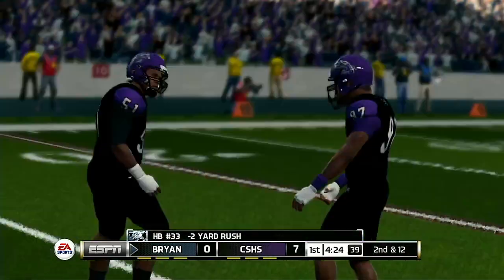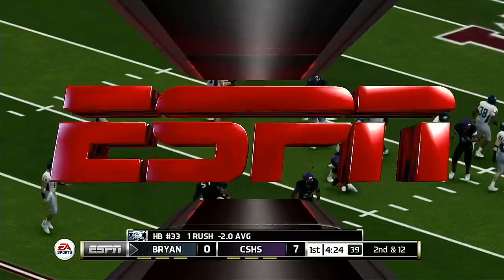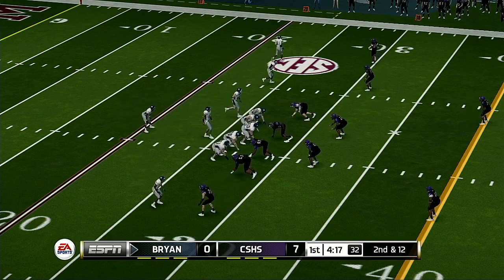Hands off up the middle and stuffed. And the defense just swarmed over him on that one. Yeah, they were able to penetrate the offensive line and get to the running back before that play even had a chance. From their own 27-yard line, it's second down.